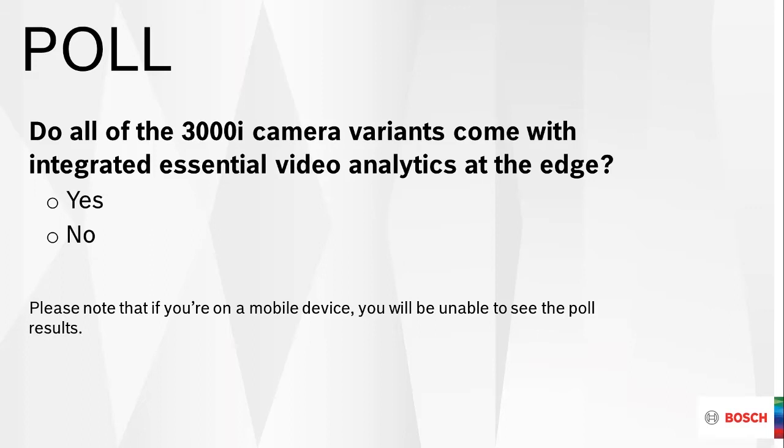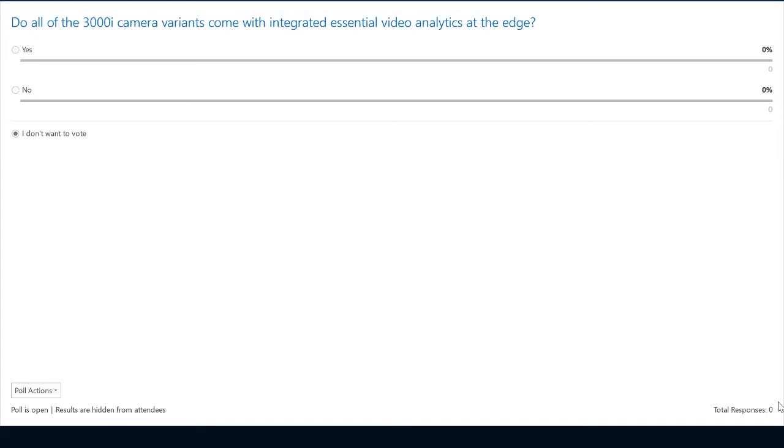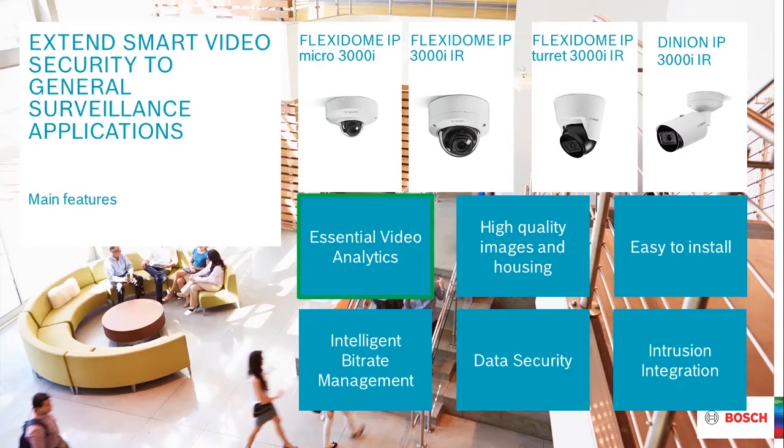for a project. So for a poll, do all of the 3000i camera variants come with integrated essential video analytics? Let's go ahead and take a poll right now. Okay, I guess everybody did hear that. So we have one no. Just to clarify, all of the 3000 series of cameras, which is a new family, our entry level, our cost-effective fighter, they all do come with our essential video analytics, which we'll cover in a few seconds.